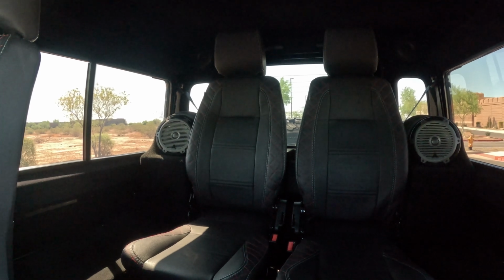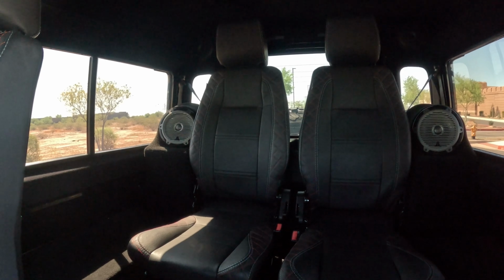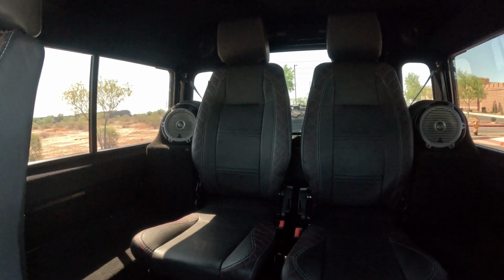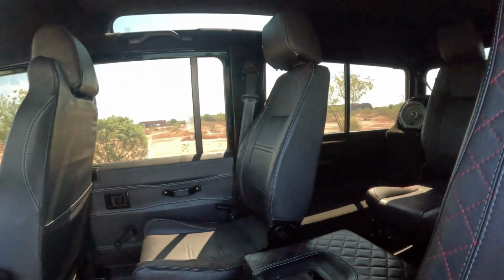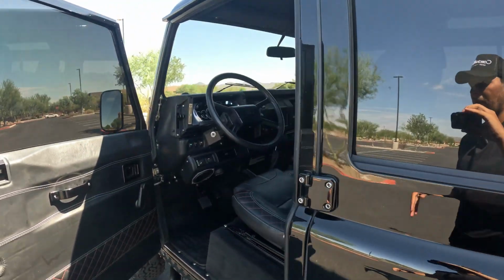You might have also noted the various lighting throughout and even the JL audio system, which has been installed to improve the music experience in this Defender. Now, let's move back up into the front of the truck and see what else we have going on.